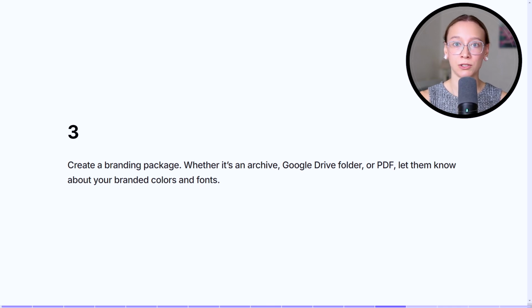Create a branding package, so something like a brand book, a Google Drive folder with your fonts and styles and colors and some photos maybe. It's usually called the brand guidebook, the brand book, or whatever. That includes many things, but what an editor may need is the fonts, the colors, the logos of your brand.